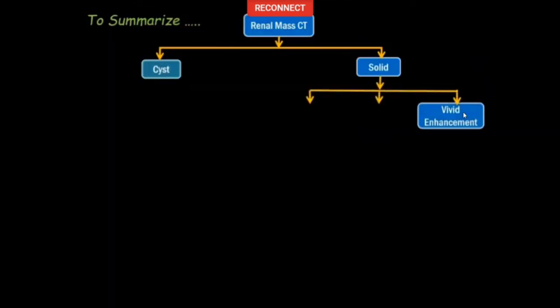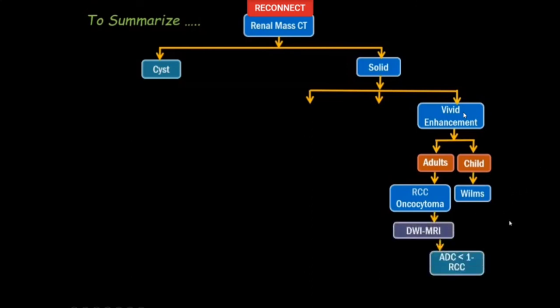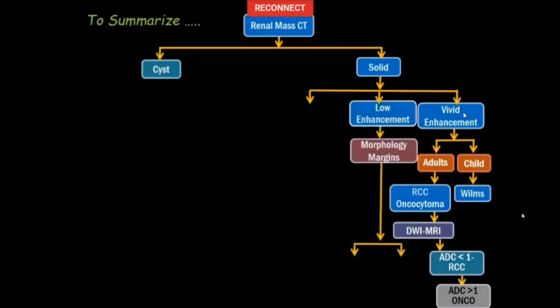all identified as solid or cystic, then look at the enhancement pattern. If the lesion shows vivid enhancement, then in the adult, you're thinking of RCC or oncocytoma. Look at the morphology. In a child, of course, it is only a Wilms tumor. Now, if you have a doubt, then you can go for diffusion weighted imaging. In RCC, the ADC values will be very low as compared to oncocytoma.